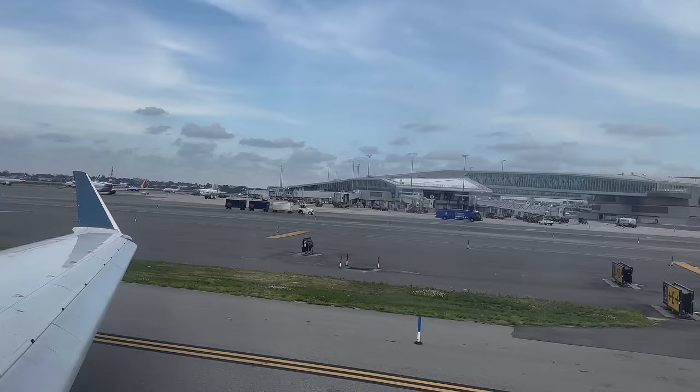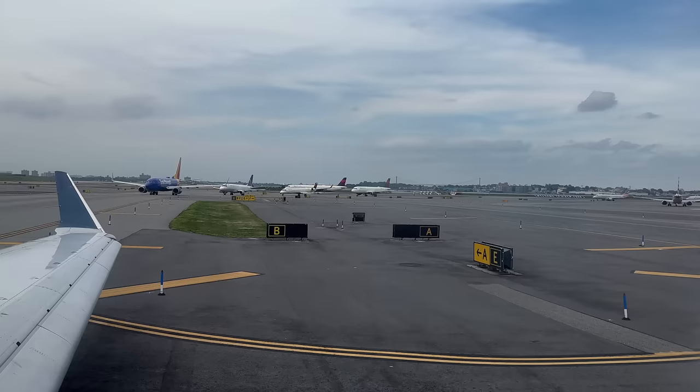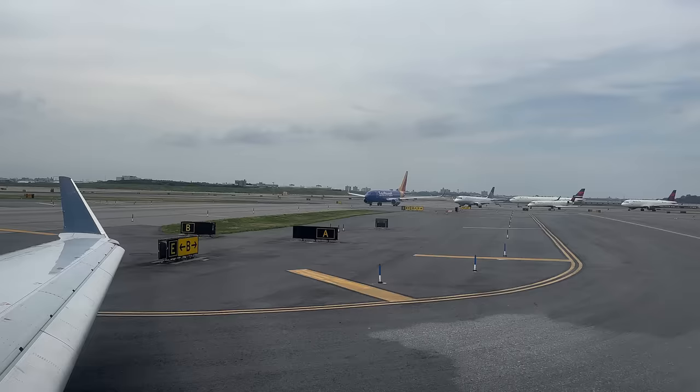Before the construction of the new LaGuardia, taxiway Echo was a transition taxiway to get from one parallel taxiway to another on this side of the airport. But with the new Terminal B in place, it allows us to taxi behind Terminal B, away from the active taxiway system where all the airplanes are gathered. This, of course, is an improvement.